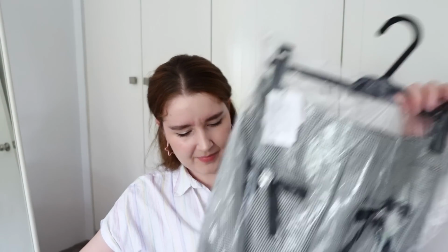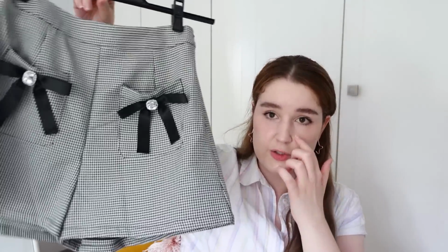And now I'm very interested to see what the 2 mystery items are, because I have no idea what they could be. This one's got a hanger. Whoa. Oh my God, wait, this is actually so cute. Stop. Oh my gosh, wait. Oh no, they think they're shorts. Uh-oh. Here we go. They are these shorts.